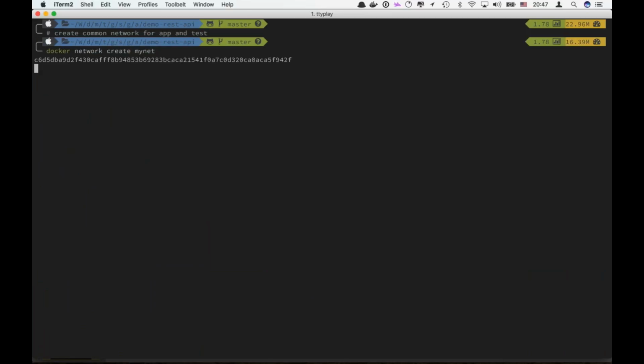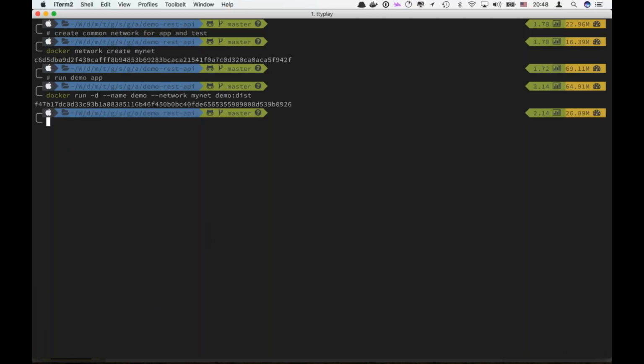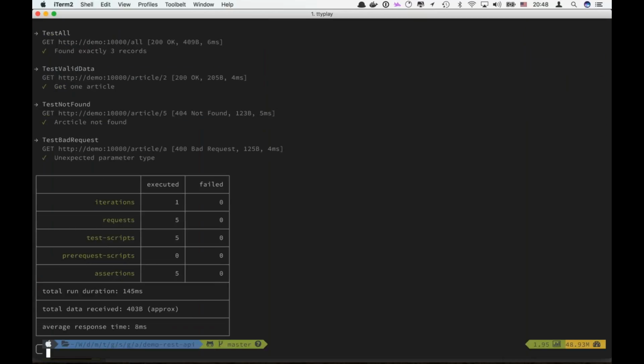And I'm running my tests. Okay, creating some network, running the application, and running the test container. You see all tests passed, executed.